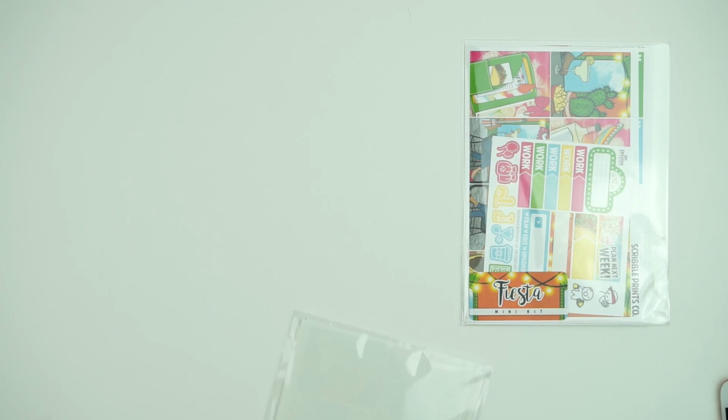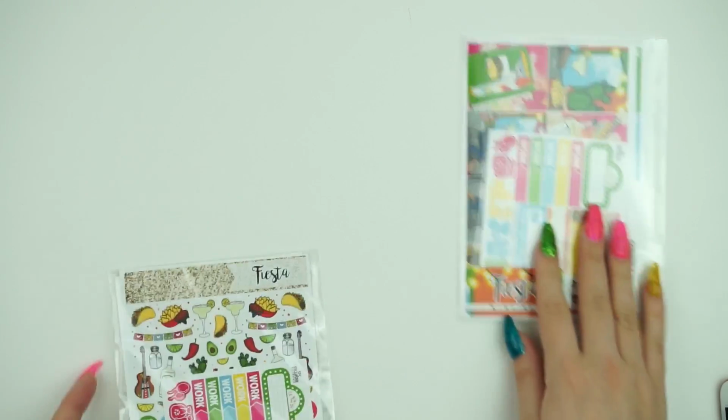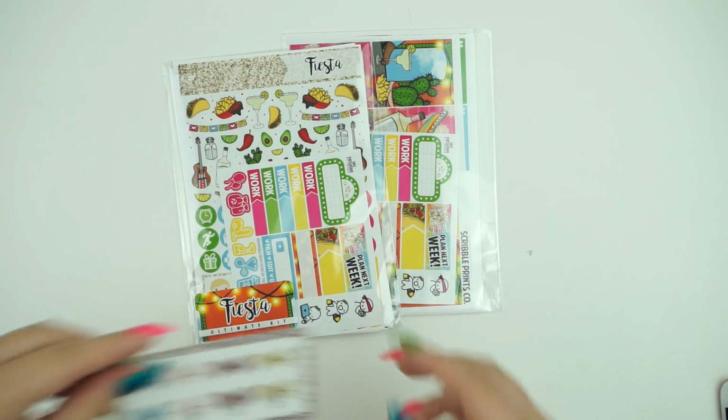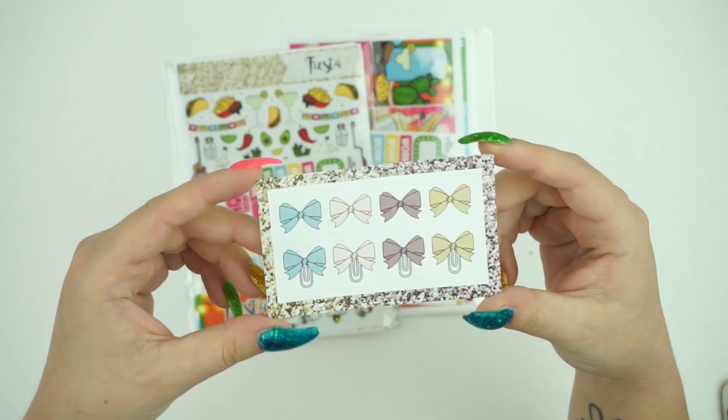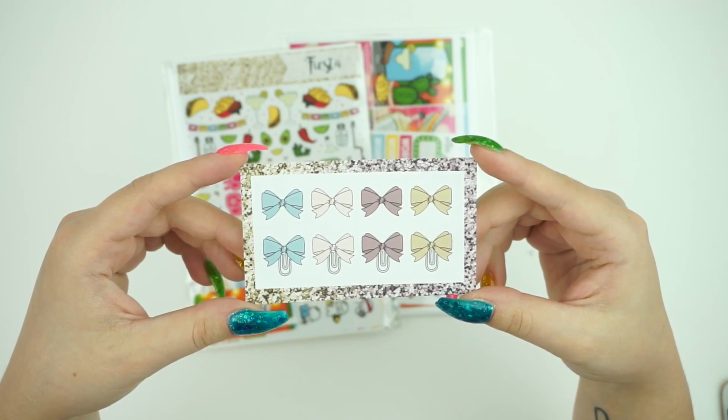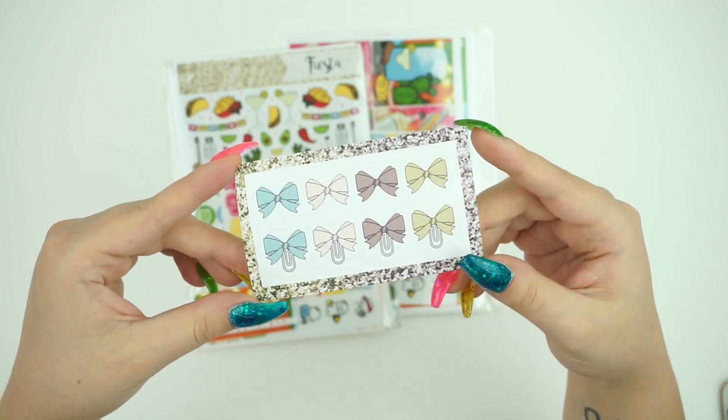The other thing is that every week for I think about 2 months now, I've been doing a freebie for the first 200 orders. This week's freebie is going to be some bows, and these are the Hello June colors. Yeah, we're in June, right? Hello June colors. These will also be available in the shop.